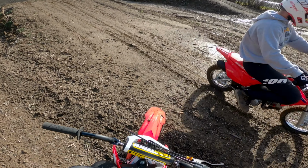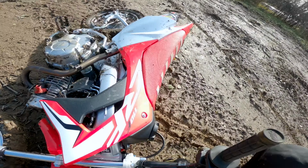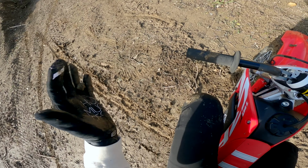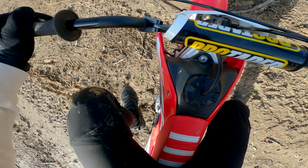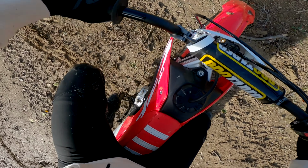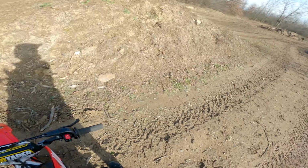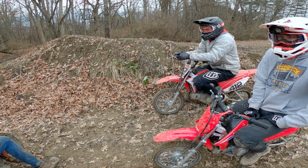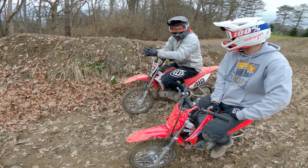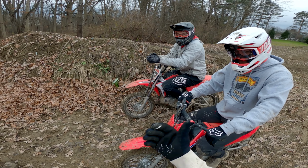Woods track it is. Oh no! We already laid her down. Hey, stock tires just don't cut it. I feel like this going hard and then the other thing stops. Yeah. Let's do an actual start though, right out of that corner. Let's line up and do an actual start.